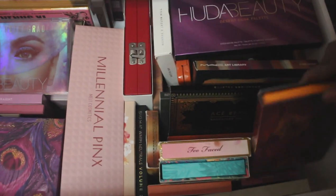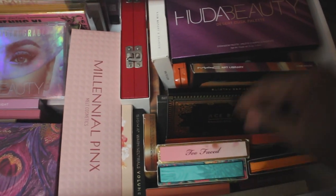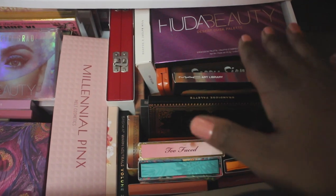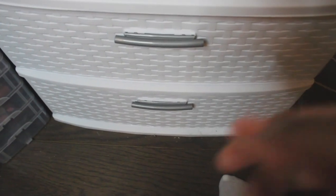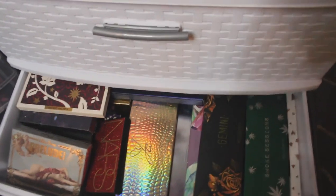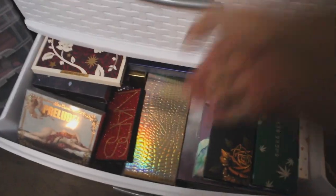These are my warm tone palettes. I'm not gonna go into all of these right now. I'll probably do another video where I can go into my collection. But this side's warm, this side's pink. I have another drawer that I'm not gonna show you, just because it's over on the other side, but it's where I have my colorful palettes. They just didn't fit in these over here. And it's kind of hard to open this with one hand. But this is my catch-all drawer. This is the drawer where I have palettes that have lots of different colors in it.